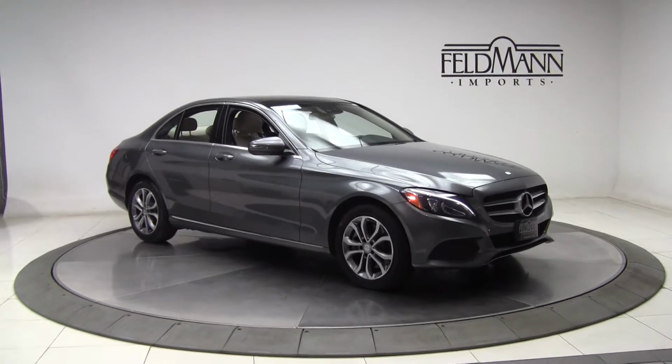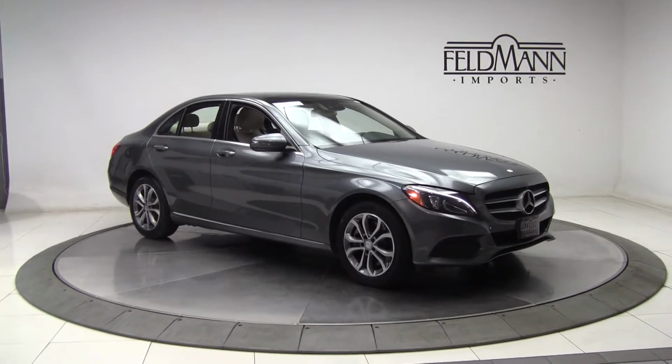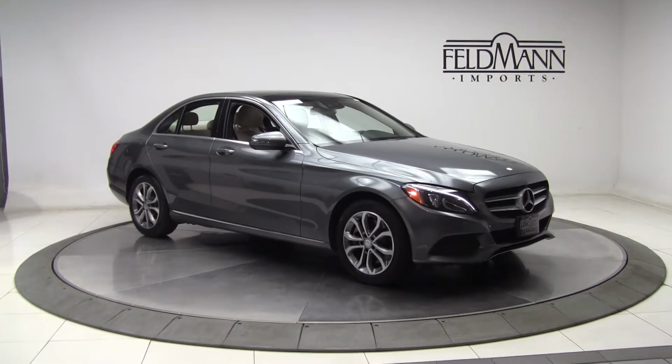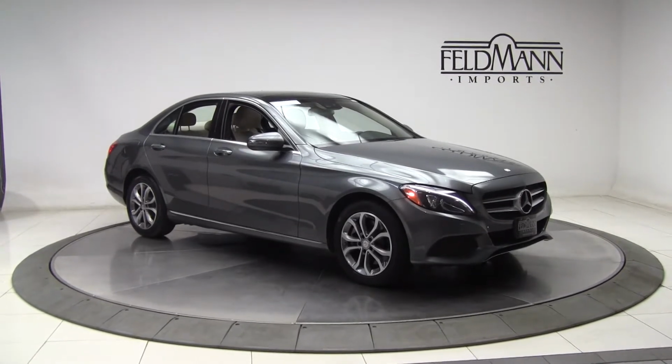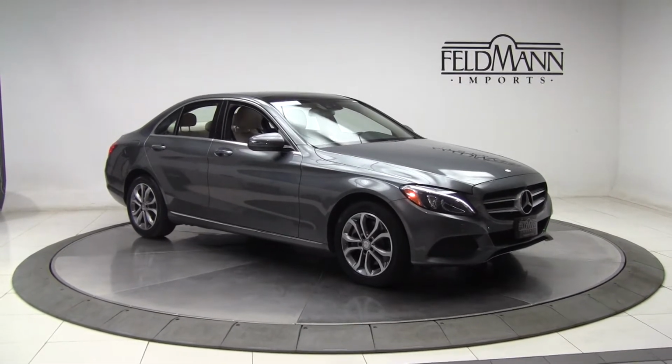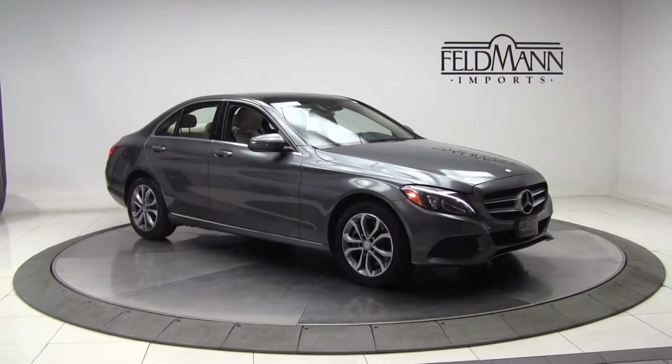Today we're taking a look at a certified pre-owned 2017 C300 4MATIC. This one is a Selenite Gray Metallic. Underneath the hood is a 2-liter 4-cylinder turbo, pushing out 241 horsepower and 273 pounds of torque.